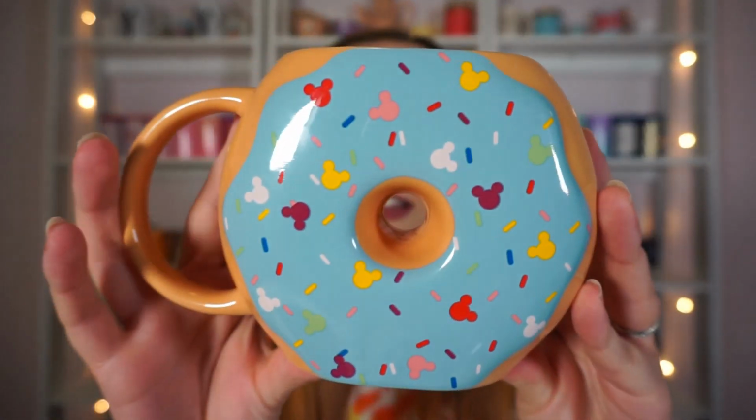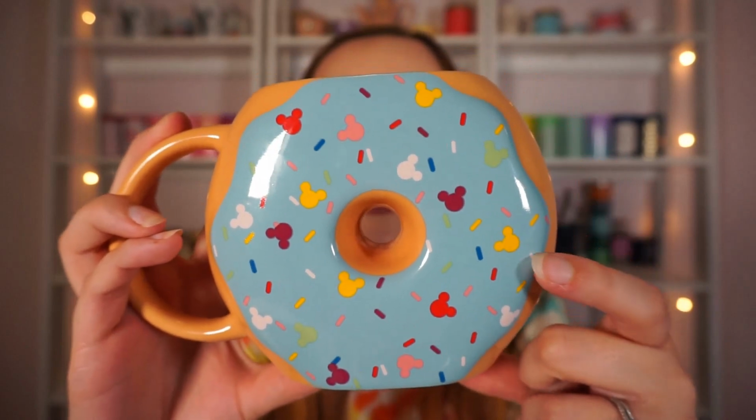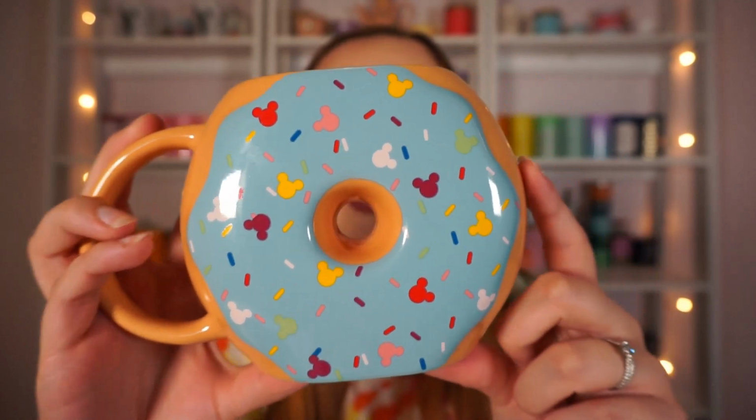So I thought first we would start with Mickey and Minnie themselves, the iconic duo. So the first one is this donut mug. I've never drank anything out of it. It's really a weird shape for a mug and it would probably be hard to clean. But when Gerald and I first met, he worked at Dunkin' Donuts. So donuts are kind of a special part of our love story, and I love this one because it has Mickey sprinkles on it, and we ended up getting married at Disney World. So this is like our love story in a mug.